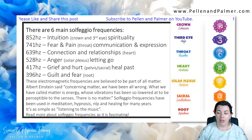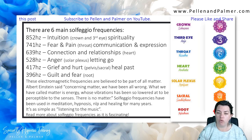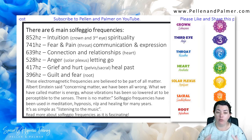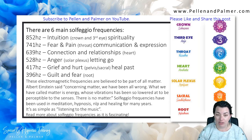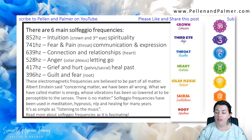So these electromagnetic frequencies are believed to be part of all matter, okay? Albert Einstein said, concerning matter, we have been all wrong. What we have called matter is actually energy. And energy is the vibrations that have been lowered to a state that we can't perceive them, but the senses can. There is no matter.